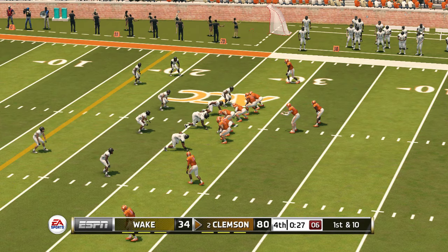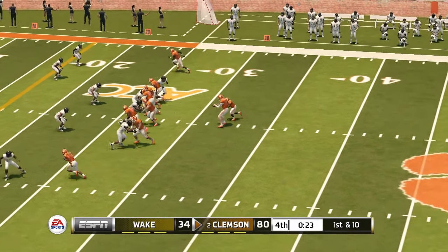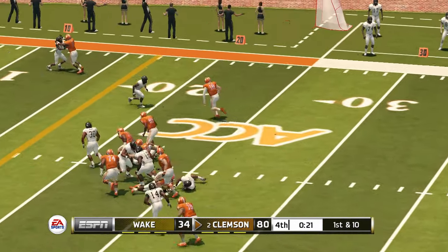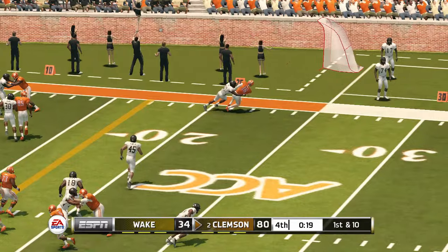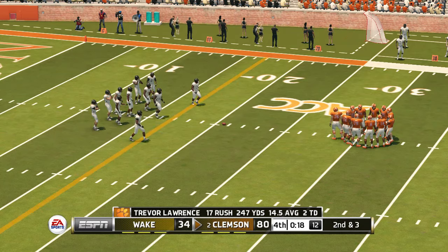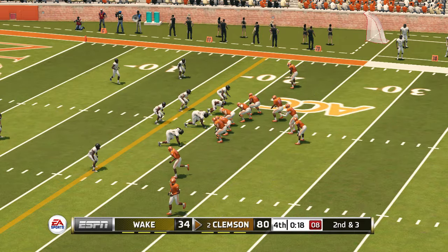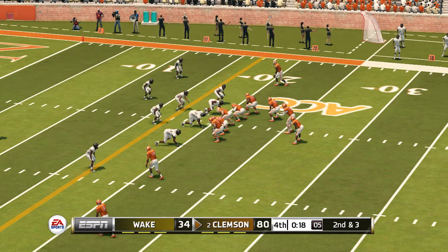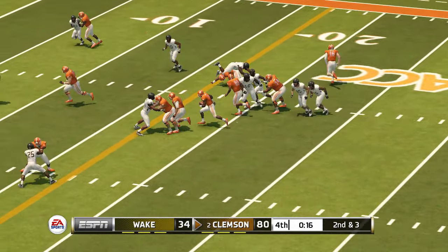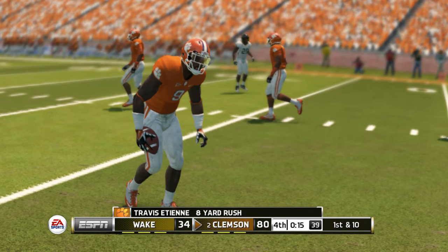Clemson up big right now in this one. Got some open field. He's pushed out of bounds at about the 21. He's taken down around the 13-yard line.